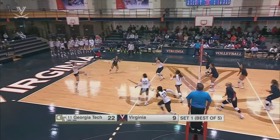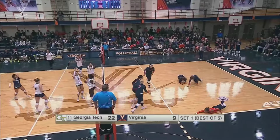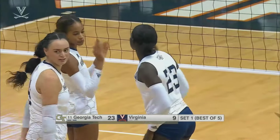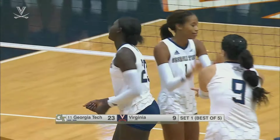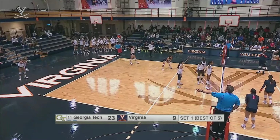Here's Ashley Lee getting the bump up, and Borum with the roll shot for Virginia. Georgia Tech from left to right. Manyang slams it down, third kill of the match for her already from the rafters. The 6'3" middle blocker finds the hardwood, and it's 23-9 Georgia Tech.